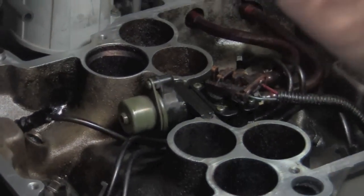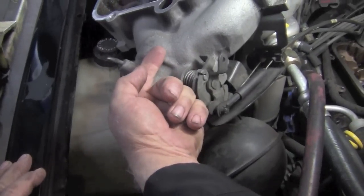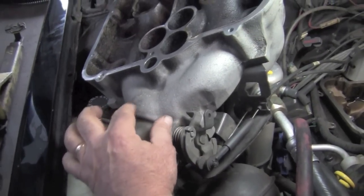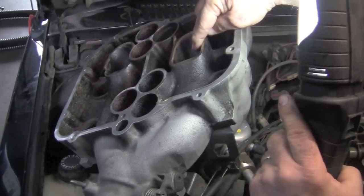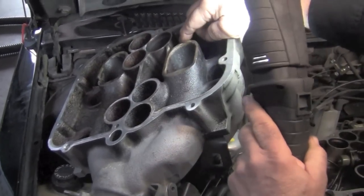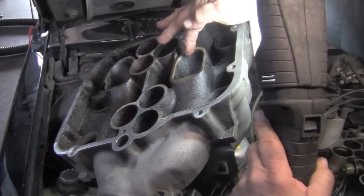This is the bottom of the intake. If you go over here and look at the top of the intake, you can see that air is actually being drawn in through here. That air goes into these channels and comes right here. Now you can see how this is actually lower than these, so your intake gasket seals this, but these are lower.